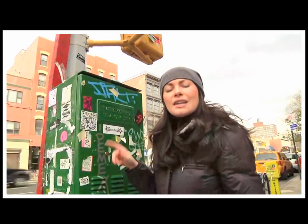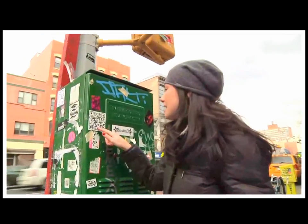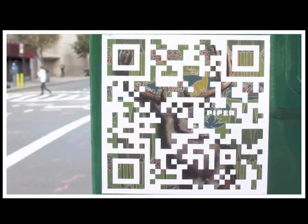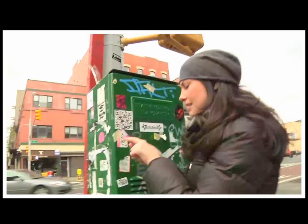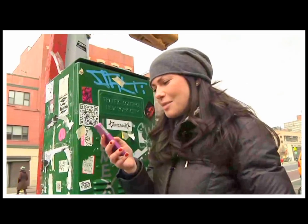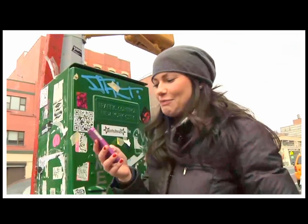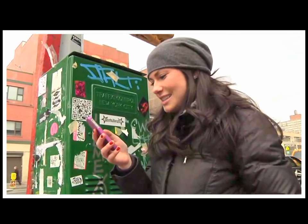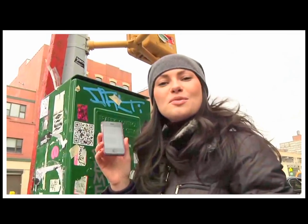This one looks different than any of the others that I've seen because the QR code is not made of black. There is a deer and antlers behind there. That's what it looks like. And it says Piper, so it's going to grantpiper.com. And Grant Piper is an art director. Yeah, a lot of print and television things. So this looks like it's someone's personal resume.